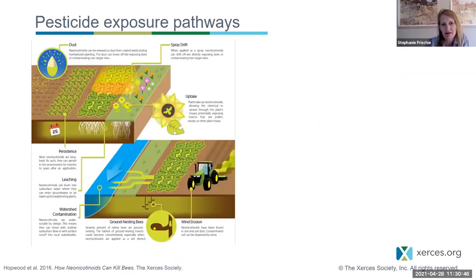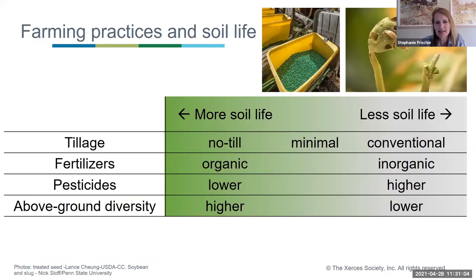This is the image from our publication, How Neonicotinoids Can Kill Bees, that just shows all the different ways that pesticides can move throughout the environment away from the targeted area where they were meant to be applied. And then for the most part, with these different management practices that we can make choices about, there's one side of them which is helping to support more soil life, such as less tillage, less synthetic fertilizers, less or no pesticides, and higher above-ground diversity. And then on the right-hand side of this table, these practices are going to lead to less soil life, kind of the opposite of those. And with that, I will wrap up this section and get started on module 6 with Kelly.